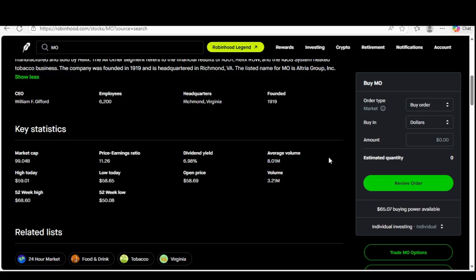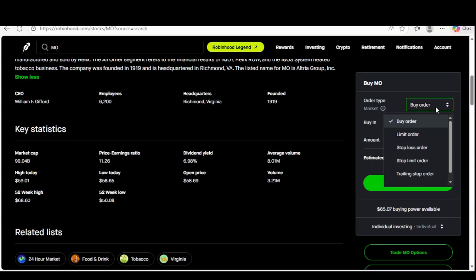Now, once you do this on Robinhood, which is a very simplistic platform and very user-friendly, especially if you're new to options, you're going to see this right here, which says buy MO, and MO again is the ticker. So that pops up right away. And then next, you're going to see what's known as your order type. There are different ways you can buy. So if you click in here, it's going to show you the different types.